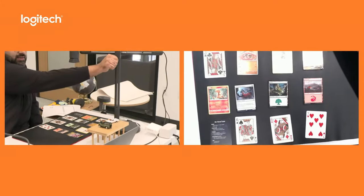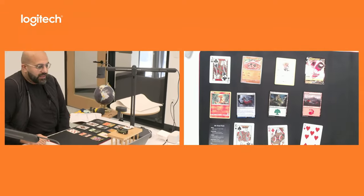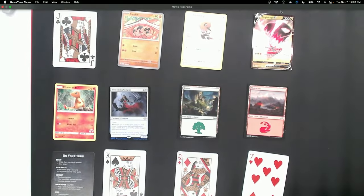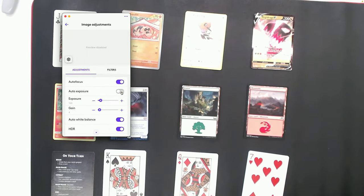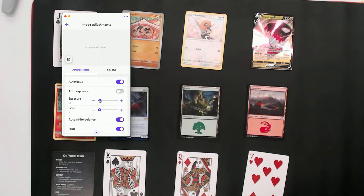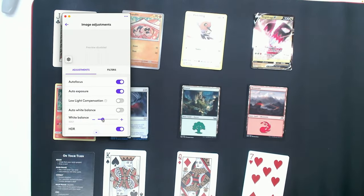So here, zoom out, you can see certain cards are showing up more washed out. And so here, if your mat setup is in this way, you can change the actual image adjustments. You can change the exposure, to make that more exposed to the lighting that you have, or you can change the white balance if you want it to be cooler or darker.